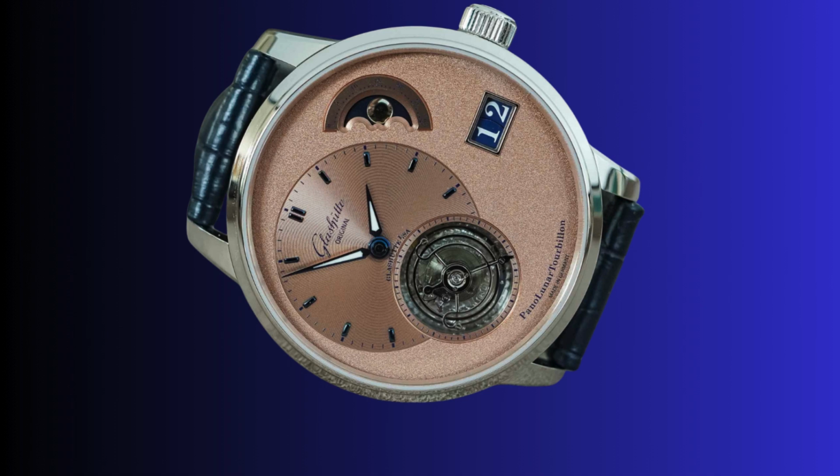And the absolute star, no question, is the flying tourbillon. You can see it right there, doing its dance through the dial opening. And what's really fascinating, connecting back to the town's legacy, the flying tourbillon itself is a Glashütte invention. It shows how that history of innovation is still alive today. It's not just technical wizardry, it's heritage.